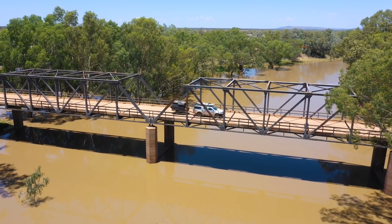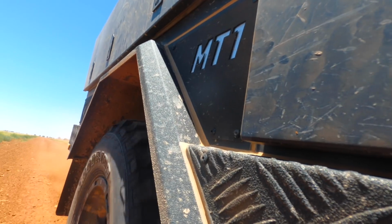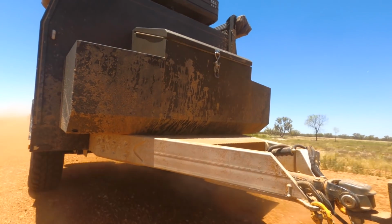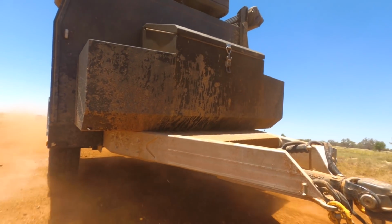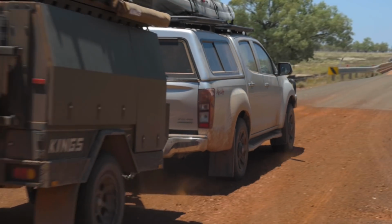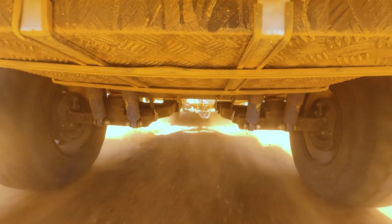With Louth behind us, we're crossing the Darling River and heading down the western side. Kathy had just told us that the western track was a whole lot more corrugated than the other side at the moment thanks to all the rain. But after all, we are here to test the trailer. Now it doesn't look that tough thanks to how well the suspension is soaking it up, but we have about 100 Ks of this to look forward to.